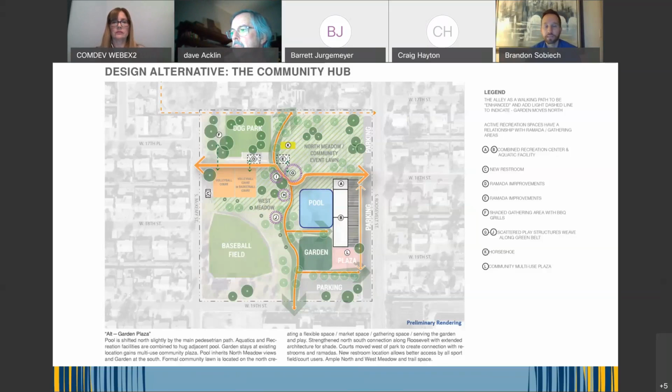So if you think about markets, or just a nice entryway into the recreation and community center building, that's where it would live within the plaza. The aquatic center makes its way to the north of that. And so you have this nice relationship between the pool, garden, and plaza. This is why we call this one the community hub, because it consolidates all that community use and really creates an anchor on the southeast part of the site.